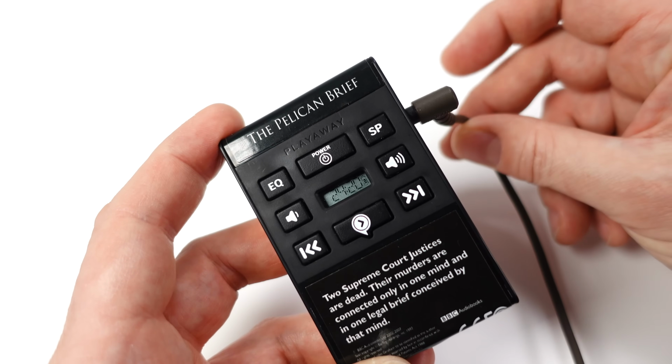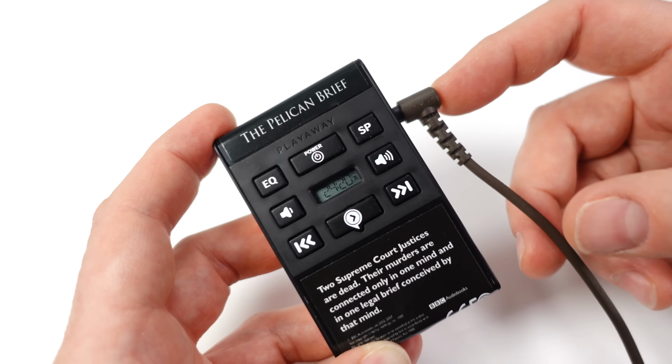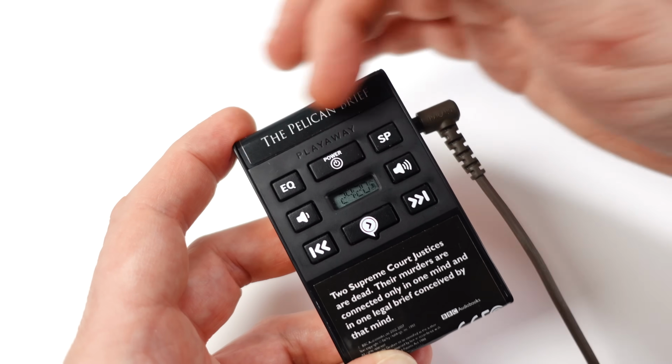Yeah, I've got to say, it sounds really pretty good through these headphones. A lot better than it did through the speakers. In fact, let me pipe it directly into the camera and we'll work our way through the EQs and the different speed settings.